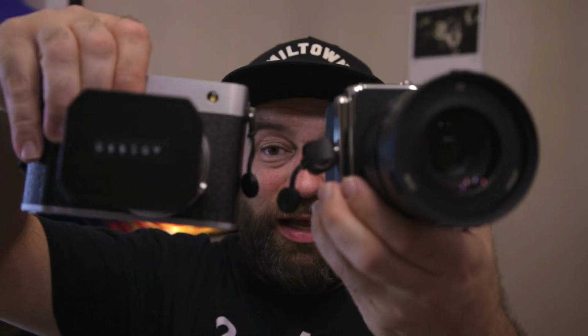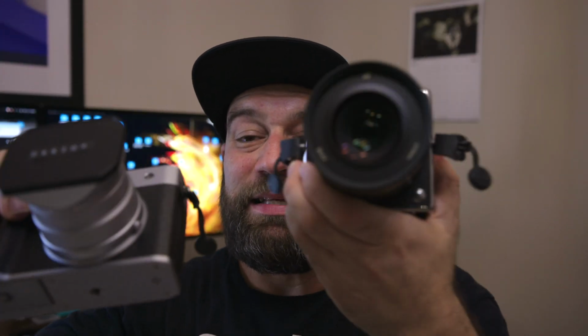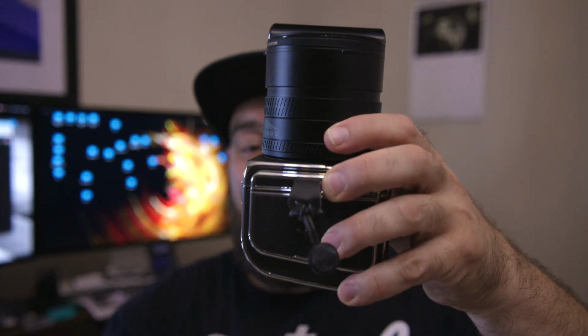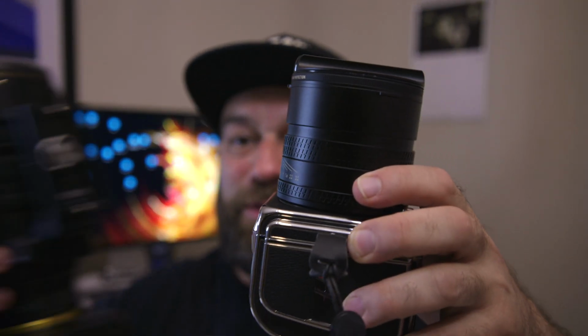Size-wise, depending on how you slice it, this is actually smaller than the GFX. It's heavier, but it's smaller. And it fits in bags a little bit better too, because you can put it like this, right? And this will fit in the same spot as a lens will fit in. And it might be smaller than a lot of lenses too. So you can stick this and another lens in a lot of very small bags. That's a really nice feature.